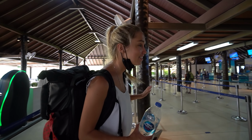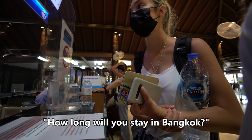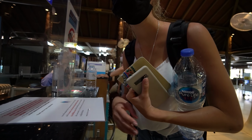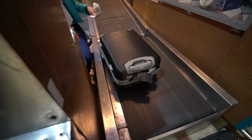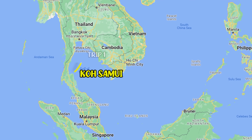How nice is this airport? I really wasn't expecting this airport to look so fancy. We're going to take another flight to Philippines, so it's going through Malaysia. Thank you so much. So they didn't actually ask us for our antigen test as we're only flying to Bangkok. So I think that's not a requirement to be flying within Thailand, which is good.